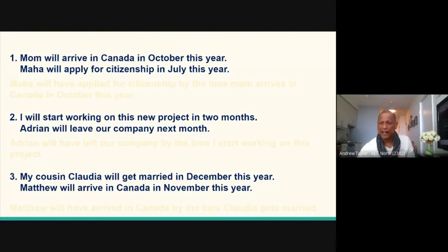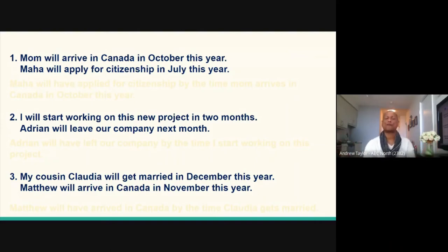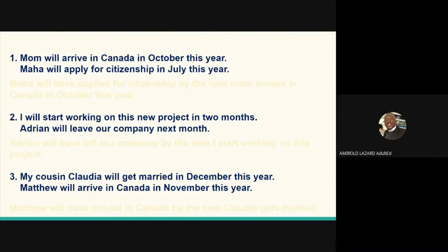Okay, next. Next, let's have Amarold. Amarold, number three. Sorry, Amarold, I should have asked you first. Okay, wait. My cousin Claudia will get married in December this year. Matthew will arrive in Canada in November this year. Which one will take place first? Which one will happen first, Amarold? The second. Matthew will arrive in Canada in November. Okay, so now combine the two sentences. By the time Matthew arrives in Canada, my cousin Claudia will have gotten married.